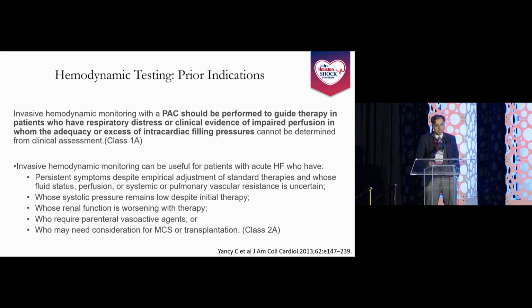And so hemodynamic testing: this is a historical stance where it was certainly an appropriate Class 2A consideration for all patients formerly being considered for transplant and LVAD use. And while we had not been recommending Swan-Ganz use for everyone, in those in whom you couldn't get a good handle on exam of perfusion and filling, it was a recommendation to use a Swan.